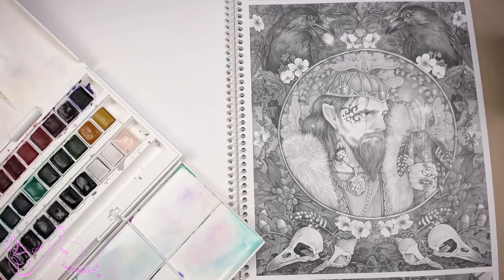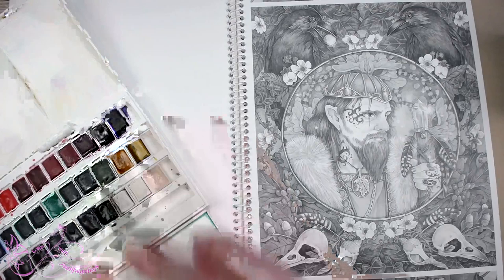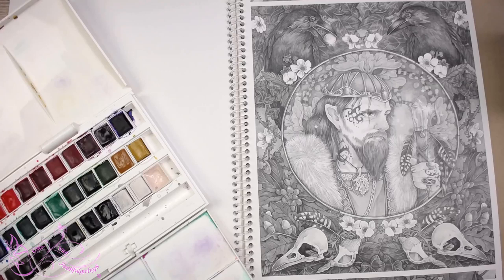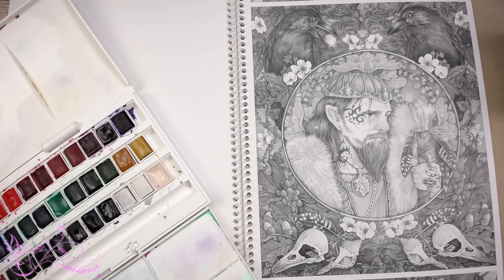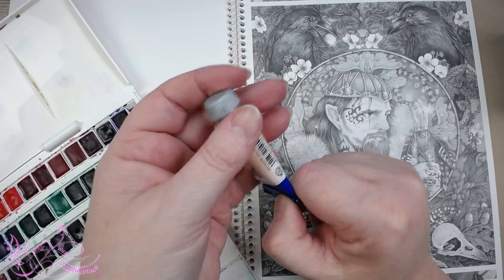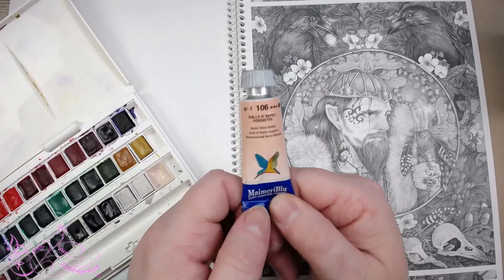The little pan that I made here is not Cotman. I have no idea what brand. Let me think. Better quality paints that I don't use. There we go. Naples Yellow Reddish. I don't know what brand that is. I can't pronounce that, but that's this apricot-y kind of tone here.